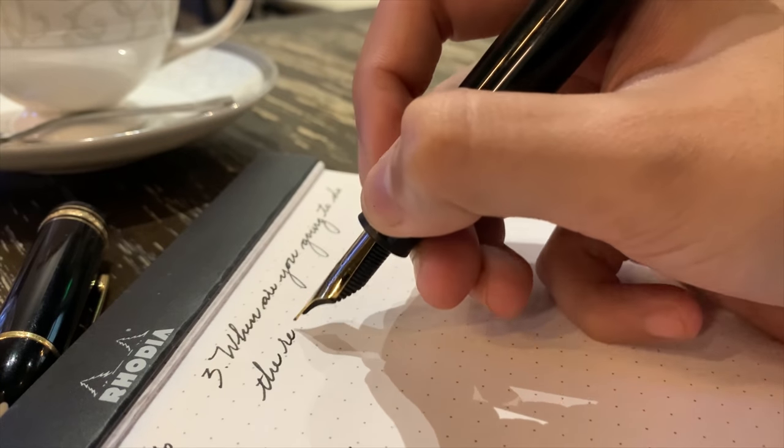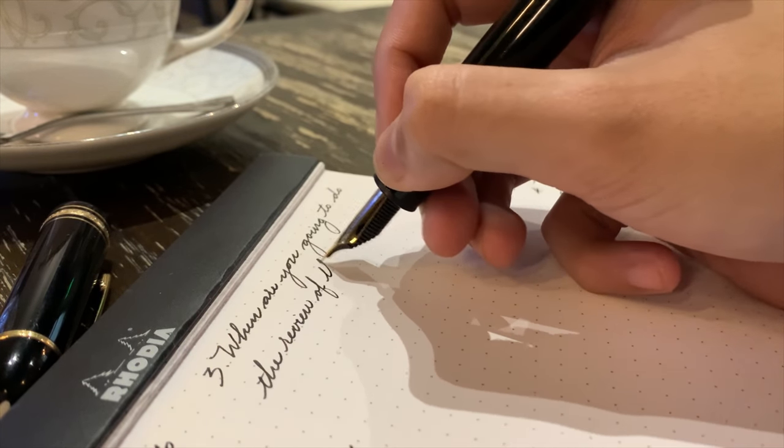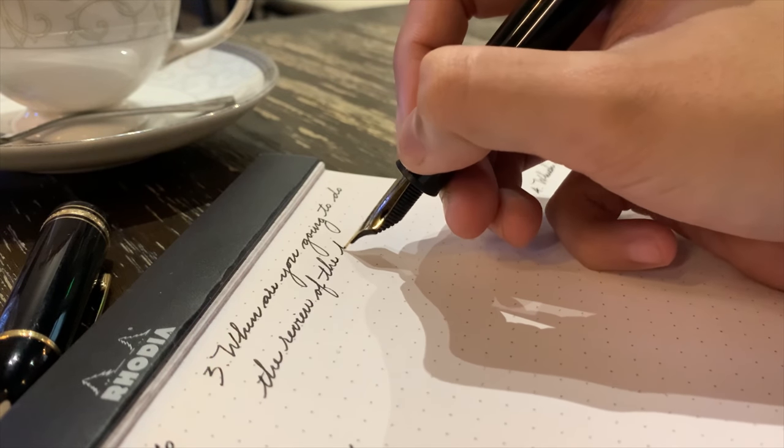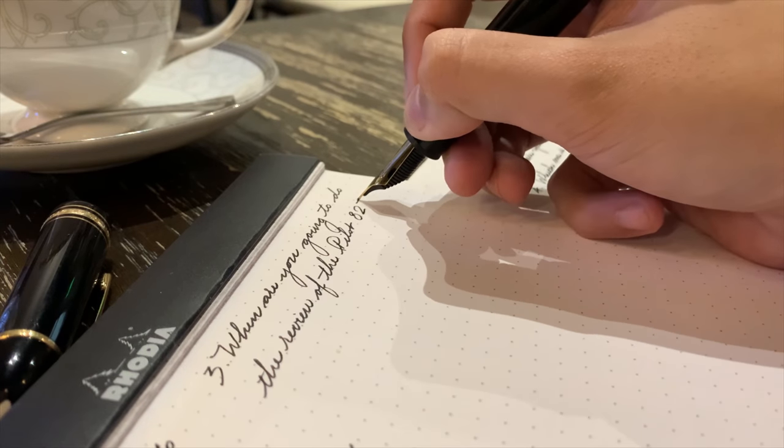How many pens do you have? Which one is your favorite? I have quite a few, and I lost count, but it's under 20.